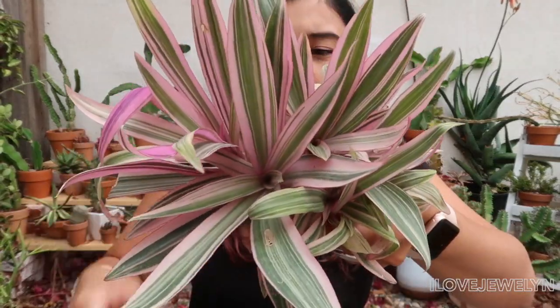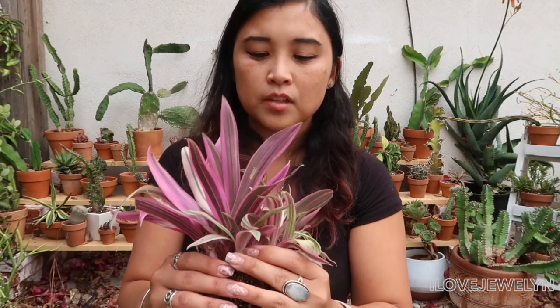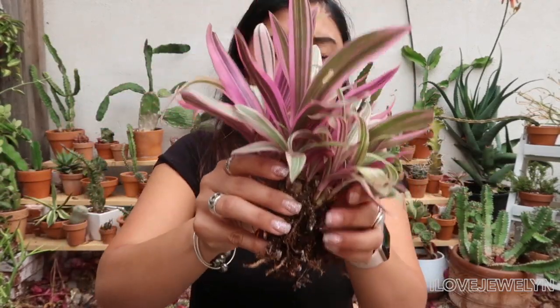I don't want to get my car dirty. This is Tradescantia Moses in the Cradle. Look at the variegation and the colors, seriously. I do have a little baby from Sonia's mother plant that she gave me maybe for my birthday, I think, and it's living in the greenhouse, but I wanted more, so I picked up a planter. So stay tuned to see how I set this one up.